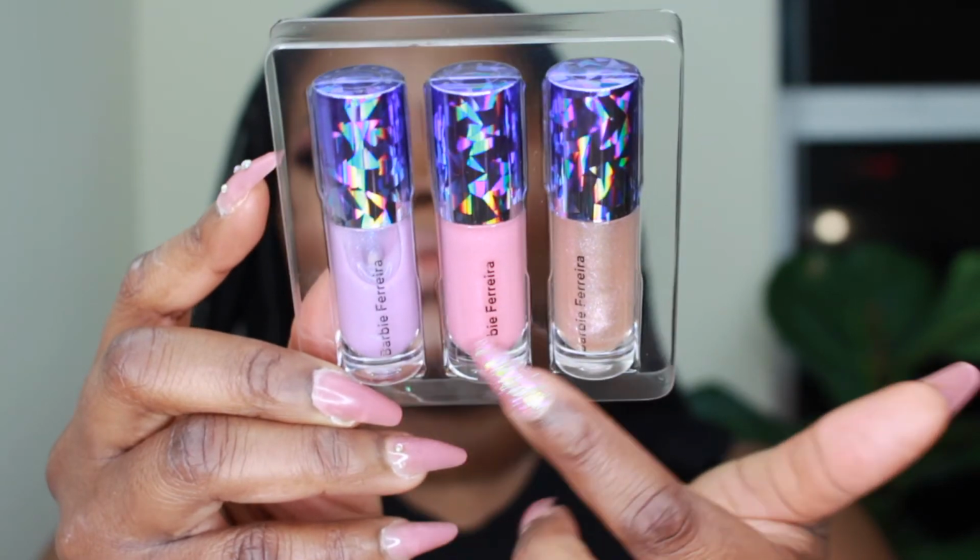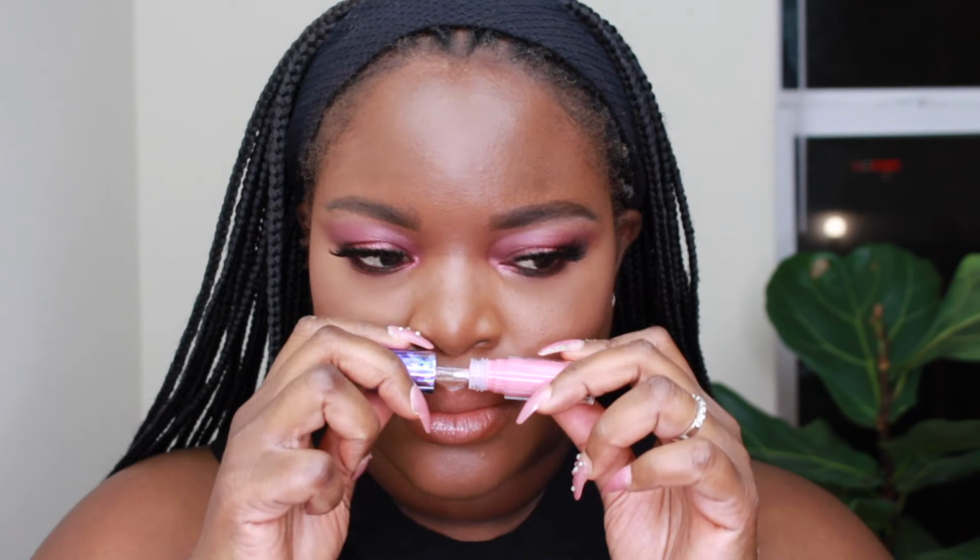I'm gonna add one of the glosses on right now. This one is kind of purple, kind of pinky, kind of gold. So I want to use the pinky one. I'm absolutely loving how this look is looking, but I do like a gloss. So let's try Foiled. Ooh, it smells really good. Oh wow, I like this gloss.